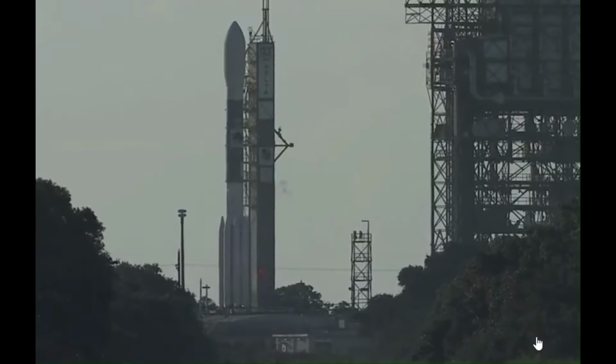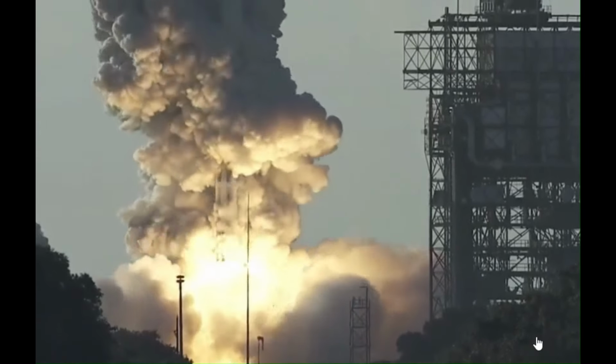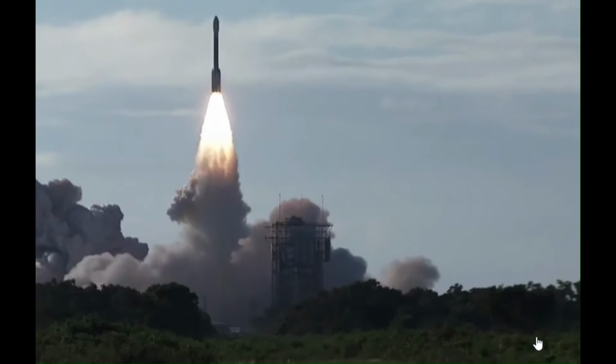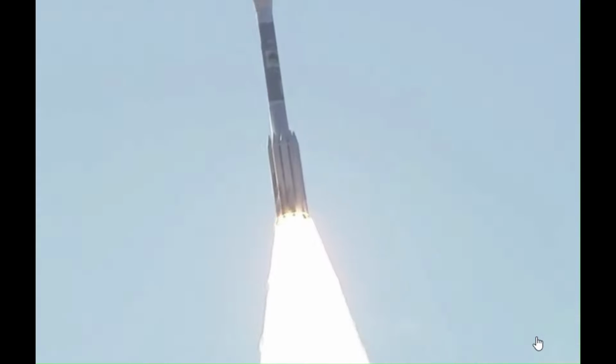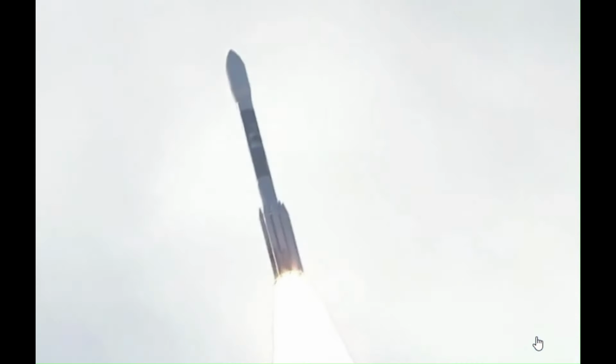Here's another example of a useful explosion. This is a rocket called a Delta II blasting off from NASA's launch pad in Florida. It's headed to space. You see the flames bursting out there. Without the power of an explosion, it would never be possible to travel fast enough to escape the Earth's gravity, and so to get something in orbit around the Earth in space.